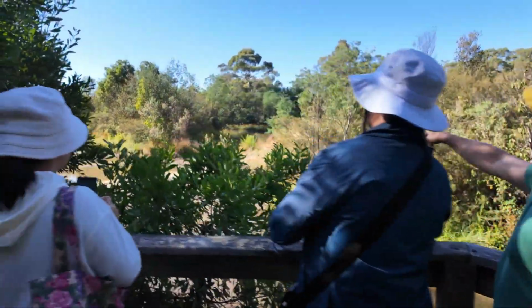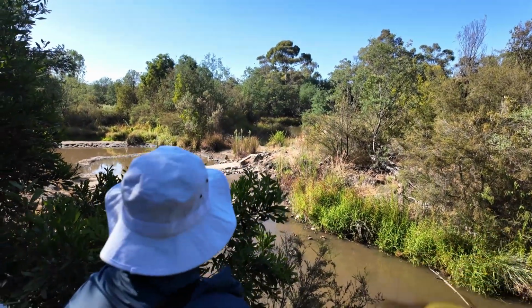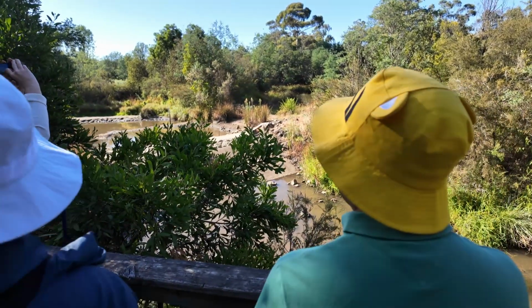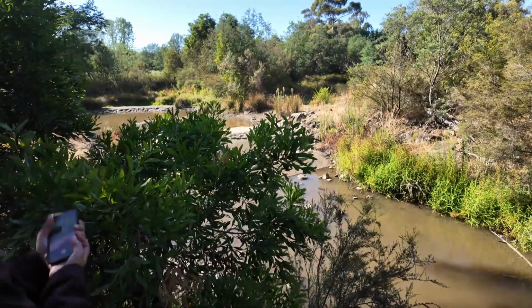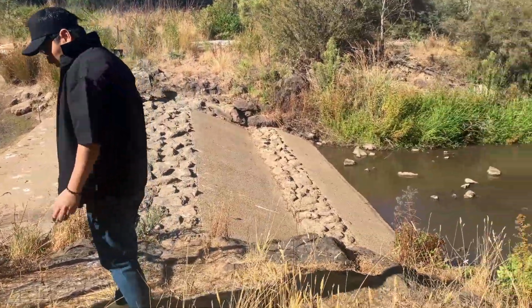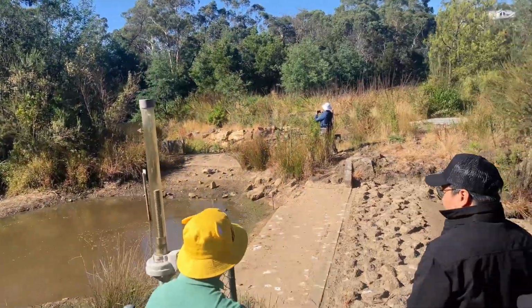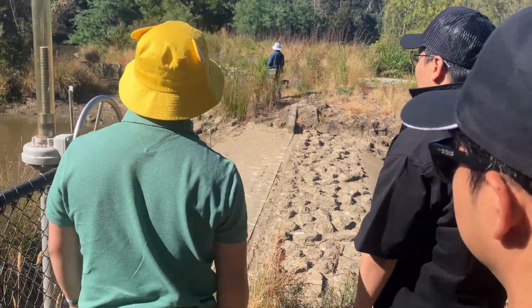So you can see where. That is where it goes to the wetland. Going downstream, this is the dam with a sluice gate. So there should be a penstock somewhere. You can hear the sound coming from the sluice gate. Going into the wetland.